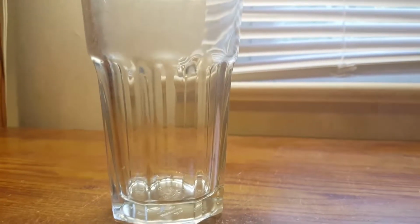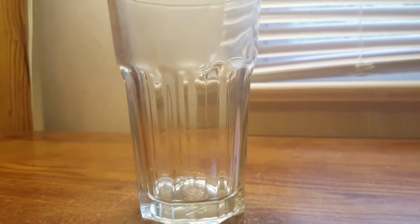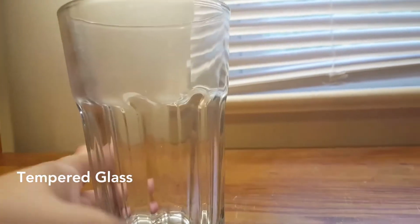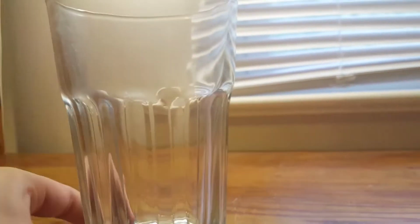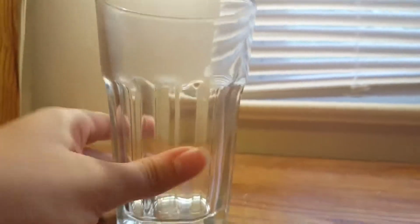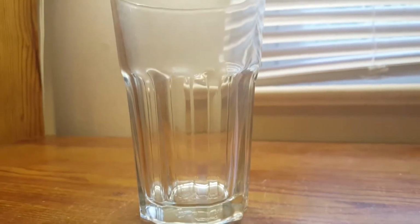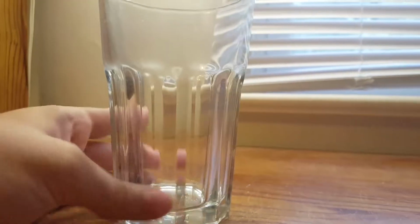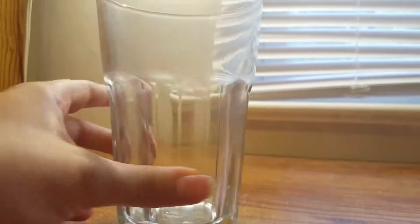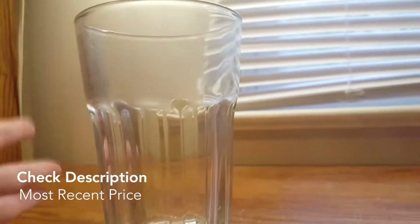They're made of tempered glass, so it's good for hot and cold beverages, but I mostly use them for cold beverages. I'm not one to drink out of glasses for hot tea or anything like that. I prefer my iced tea in these types of glasses and using a mug for hot tea. But to each their own. You can use hot beverages and cold beverages in this.